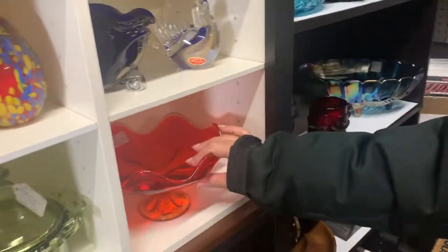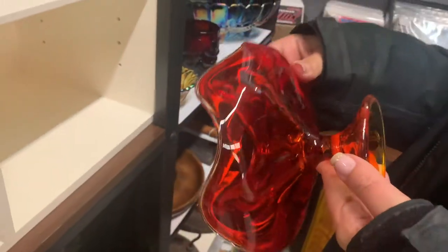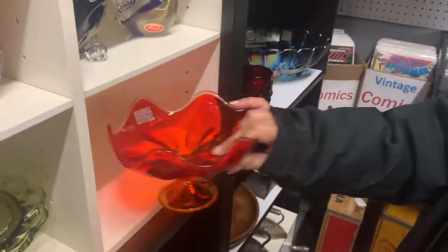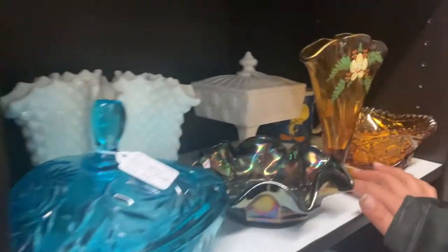Looks like some Viking glass. Very colorful piece there. Nice little compote. Very bright. That'll brighten up your room any day. Looks like a little fan vase. That's cool.